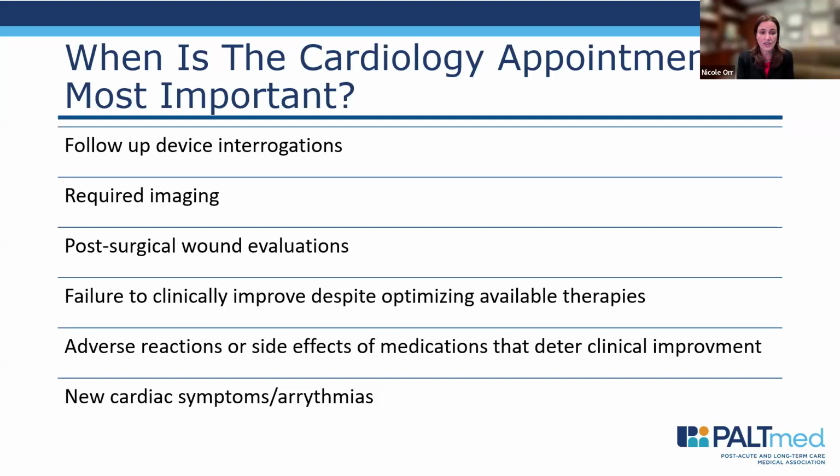In terms of clinical questions, it depends on the comfort of the provider, but I think if a patient is failing to clinically improve despite optimizing whatever therapies are available in the skilled nursing facility, and I say available because not all facilities have the same pharmacotherapeutics, not all have IV capacity, not all have all of the SGLT2 inhibitors on formulary. And if there are adverse reactions or side effects of medications that deter clinical improvement, for example, someone is really orthostatic and we can't get them to make any progress in therapy, but we know their ejection fraction is low and they're supposed to be on sacubitril valsartan and all these other medications, but they're not making progress. What can we then do?